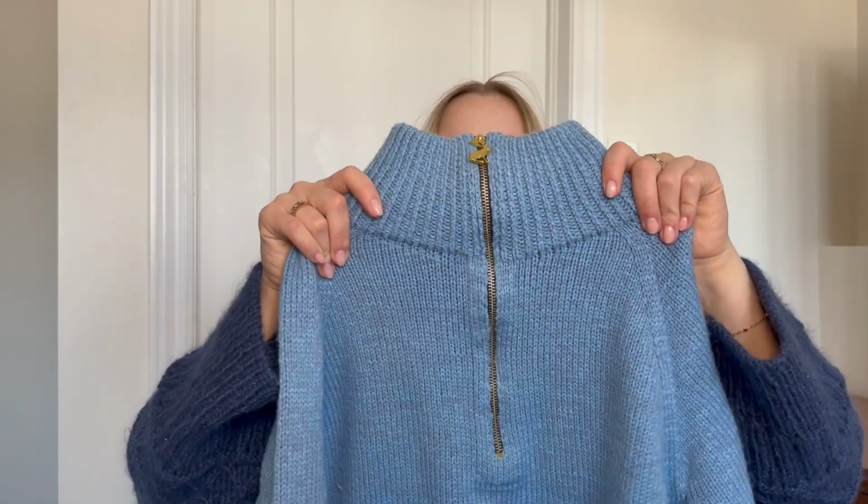Okay, so the next thing that I made in 2024 is the Zipper Sweater Light from Petiteknit. Let me show it to you.